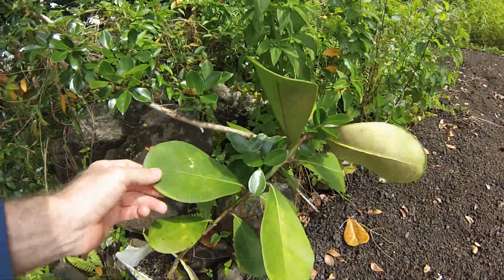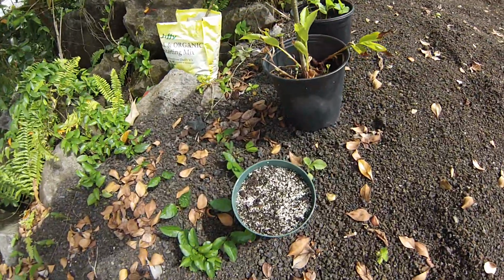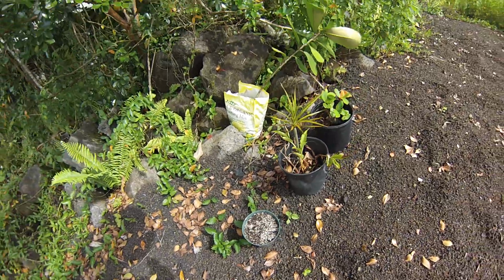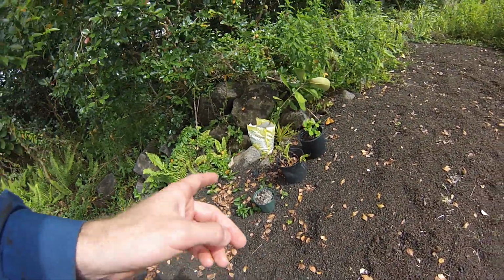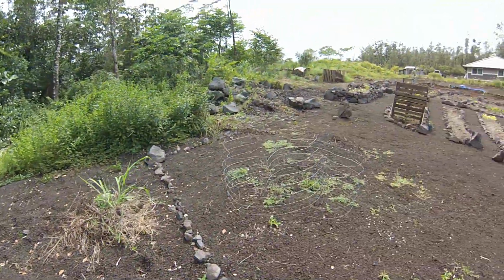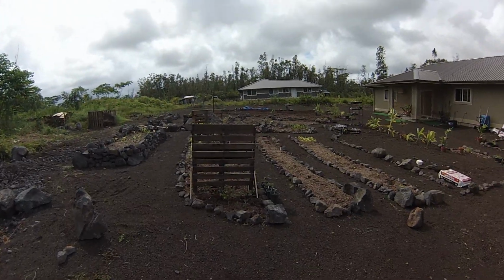This guy, I don't know what it is still, but it's rooting out pretty nicely. This is yellow ginger of some sort. I don't really think it's yellow ginger, but that's what somebody told me it's called. But that's not doing anything yet. Onto the vegetable garden. A lot of activity.